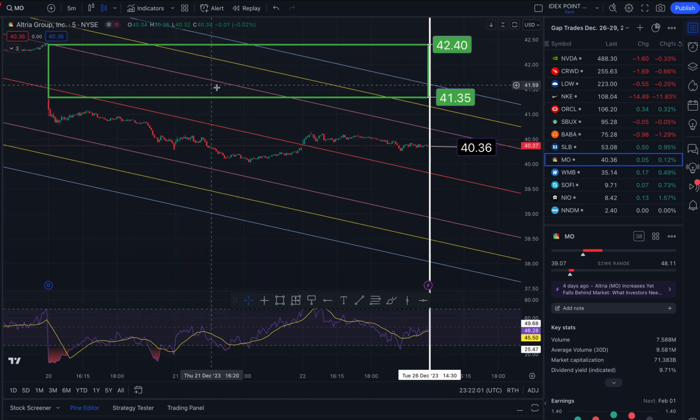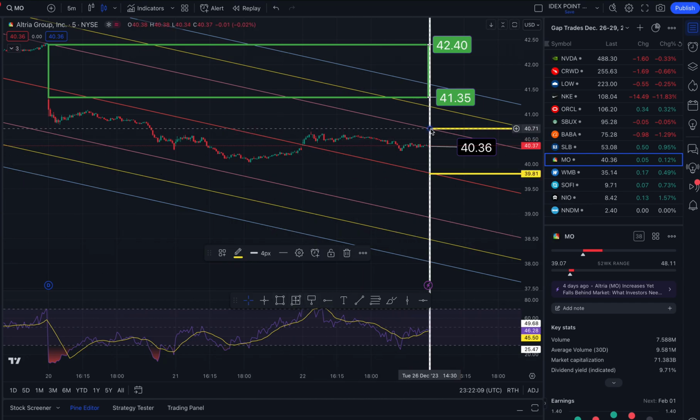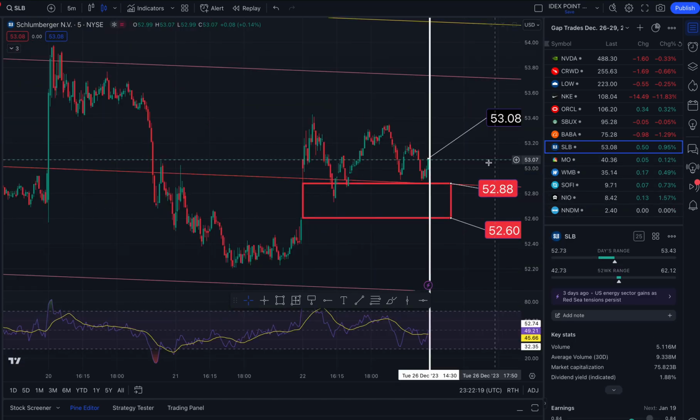But right now we are in a downward channel. So what I might do is mark out the middle of the trend and support and resistance and see if we make it back down to these levels. The next one, SLB.